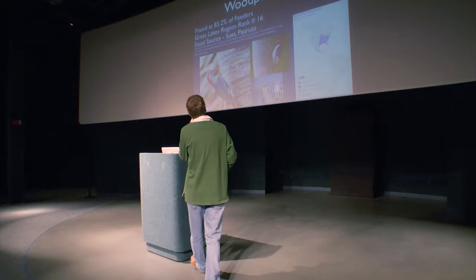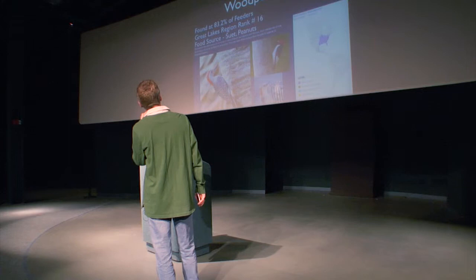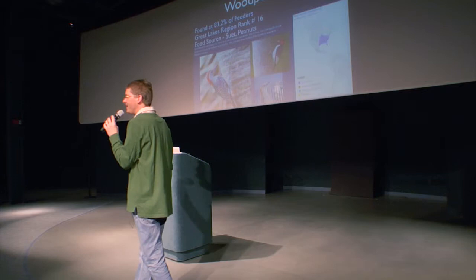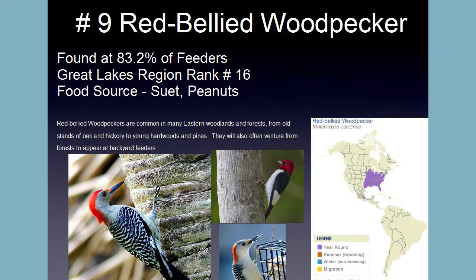The red-bellied woodpecker, one of the larger woodpecker species, is actually bigger than a robin. What's interesting is that everyone calls it red-bellied, and they always confuse it with what they call the red-headed woodpecker. So I include a picture of a red-headed woodpecker on the right here. They're a very noisy bird. You've seen them. They chirp a lot, sing a lot.